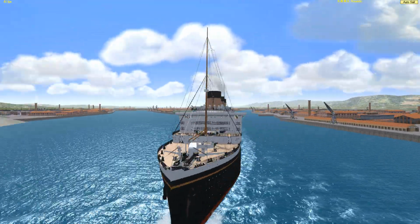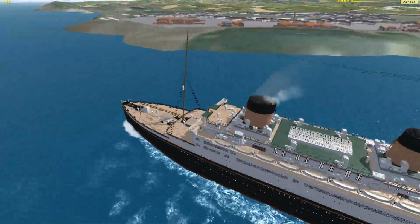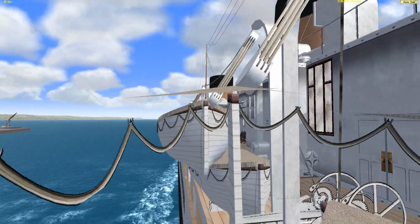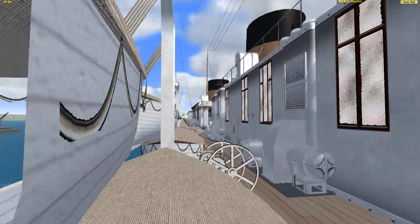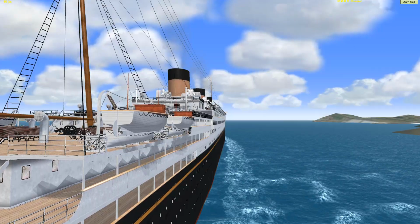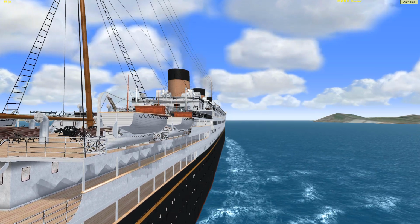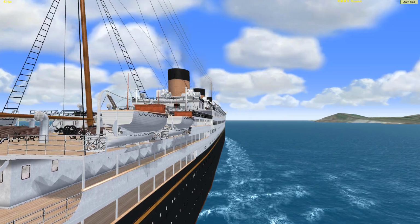And there's a lot of vents and whatnot, as well as you've got the capstans and a bunch of other stuff like lifeboats and the Welin davits as well. So yeah, they're actually using the Welin davits on the deck here. Now this ship also has tenders. You may remember seeing those on the Britannic, and the Oceanic III has them as well. So that is very cool.